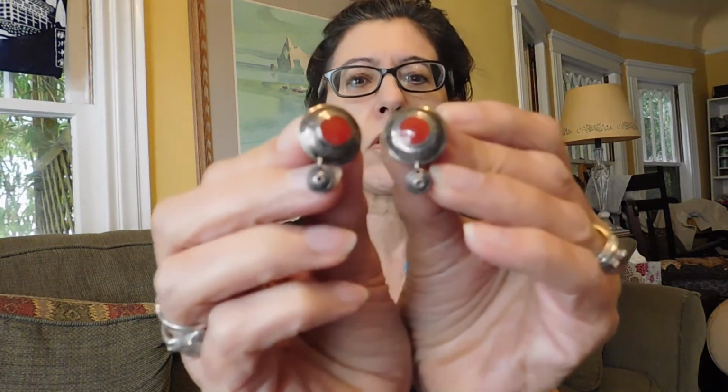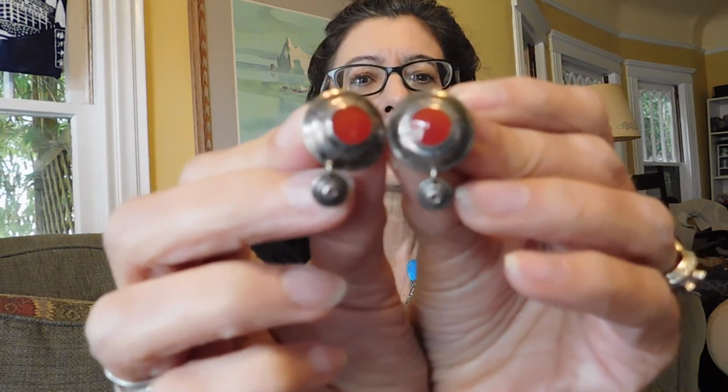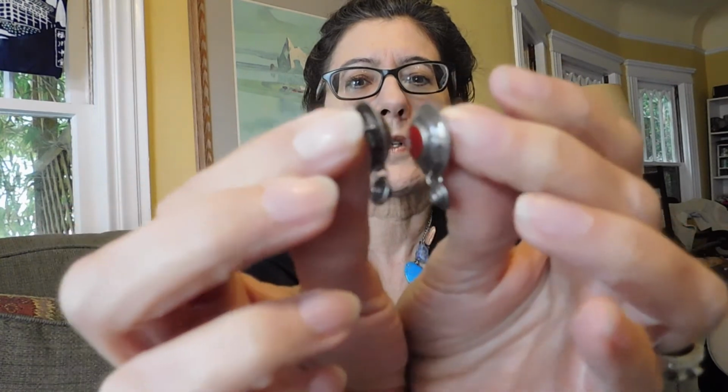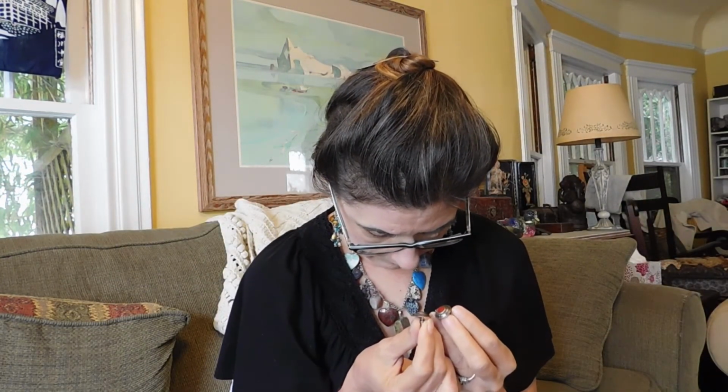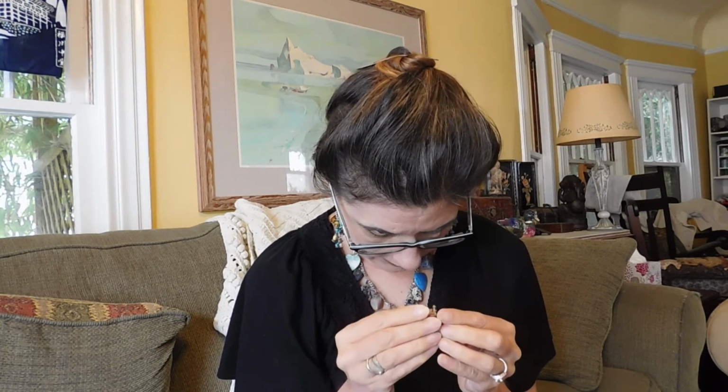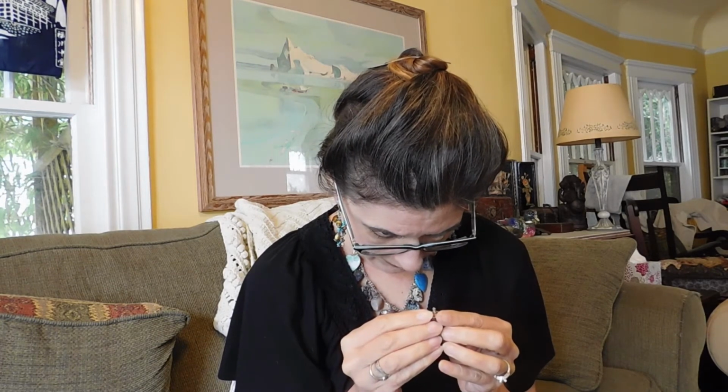Some more post earrings. These are quite nice. These are some coral sterling silver with little dangles on them. They're studs, and they're just very nice. And these are signed, but it's really, really tiny. I'm going to have to get out my loupe and figure out what it is.